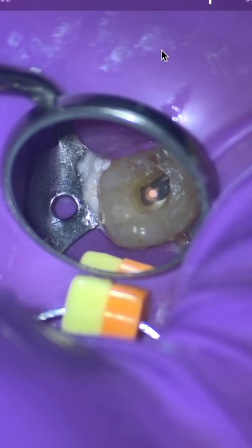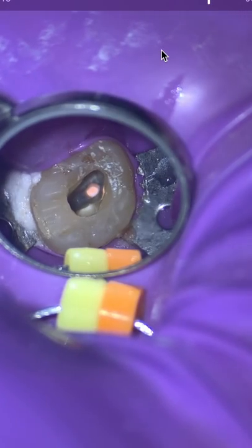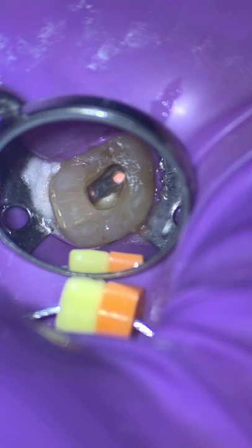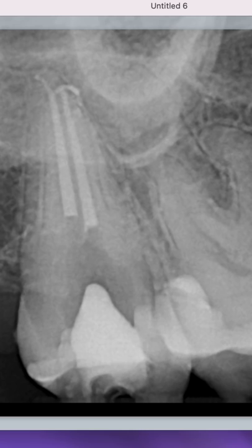There's a palatal canal. And whoop. There's a palatal canal, and then there's our buccal canal. And that's it. And so let's take a look at the final radiograph. You can see here that there's that sealer puff from before. We added a little bit. There's a little bit of a puff there, if not right to the PDL with some sealer.